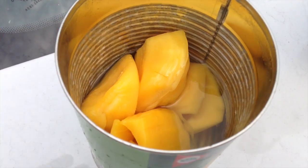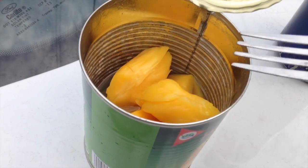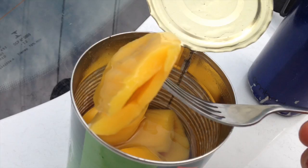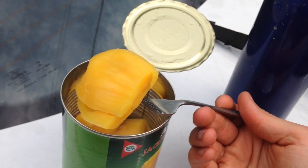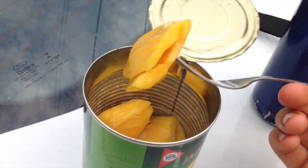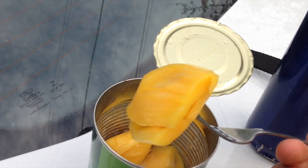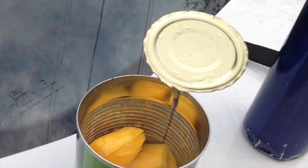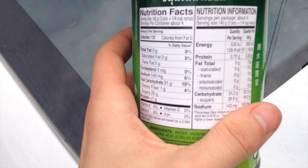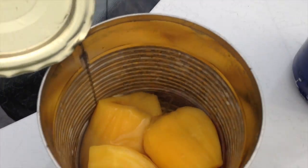So now I'm just enjoying some canned jackfruit. This is tasty. If anyone doesn't know, a jackfruit is a really big fruit that's green and then turns kind of blackish gray when it's ripe. And on the inside you have these pods that you eat, and then you have these little yellow strands, it almost looks like pulled pork on the inside. And you can eat that too, but most people don't. Delicious. No fat, less than a gram of protein. Oh, this is the stuff, guys.